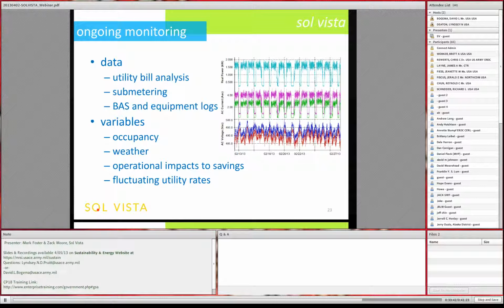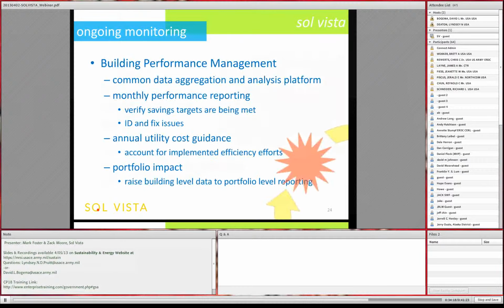Variables that make it difficult to extract what the data is telling you is changes in occupancy, changes in weather, operational impacts on site, and how does that affect anticipated project savings. And then fluctuating utility rates. Regulated utilities, their rates fluctuate, or if you're in a deregulated utility territory and you're purchasing cheaper electricity or gas, you got to make sure that your energy conservation measure is living up to its payback goals, even with those reduced rates.